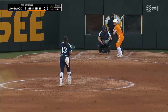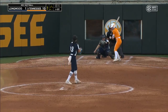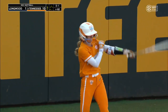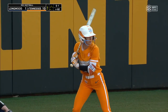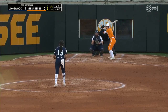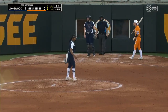Katie Taylor getting a crack. She takes a strike. The junior from Noonan, Georgia. Played a big role last season. Started 57 games for Tennessee. Hit just a tick under .250, but now battling to find one of those 9 defensive spots.